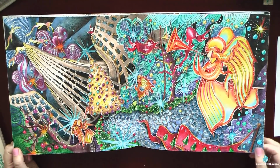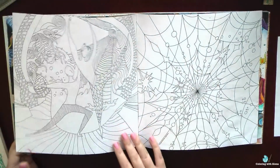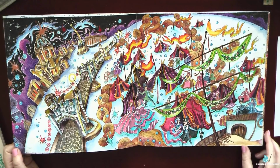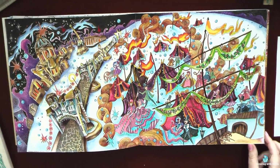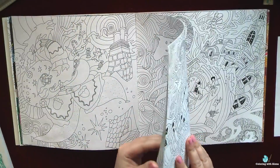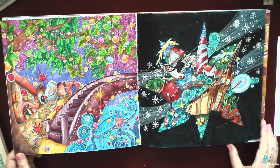Apart from traditional coloring with Inktense pencils, I also tried in this book to use some supplies from scrapbooking. I used masking and heat embossing, and I love this experiment. Again, for almost all pictures in this book, I have tutorials on this channel.